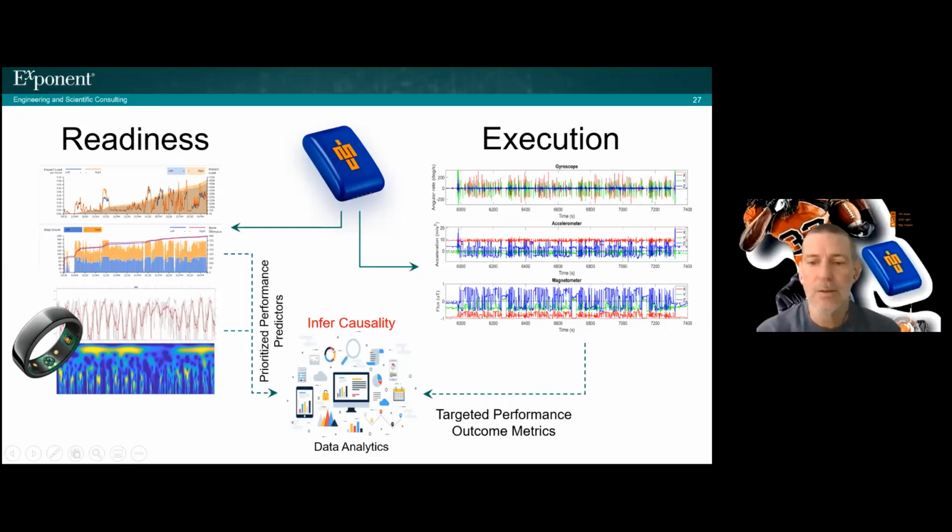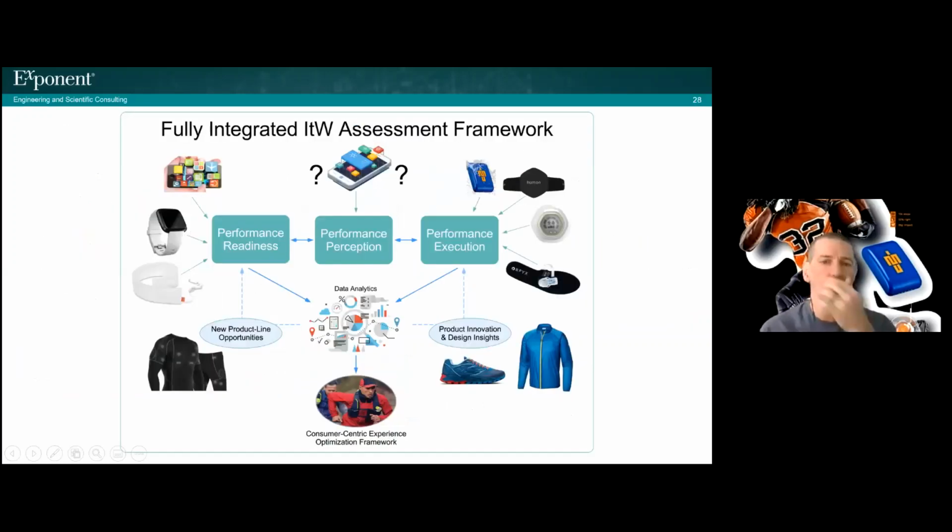So to touch on this as a final slide, I probably talk way faster than I should, so I apologize, James and Blake, for that.